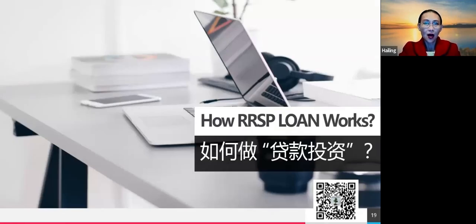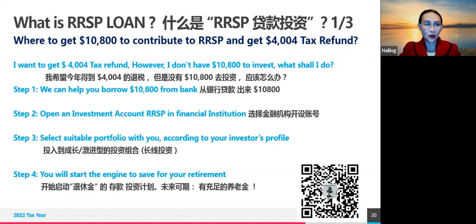And now, how does an RSP loan work? For this, we will help you and guide you step by step. And in this RSP loan strategy, you do need to have a good financial advisor, because it's not just like I open an account, I sign, okay? Because everything needs to tie in. And also we need to look at what is the most suitable solution for you. And it needs to make sense, right, in the long run.